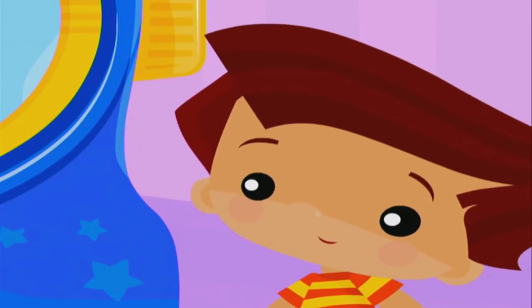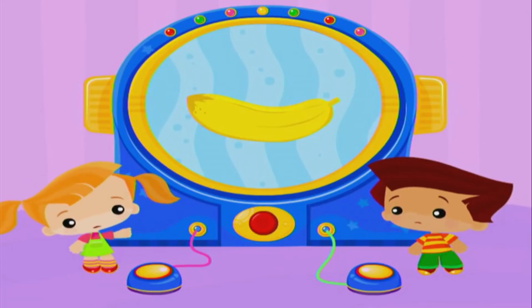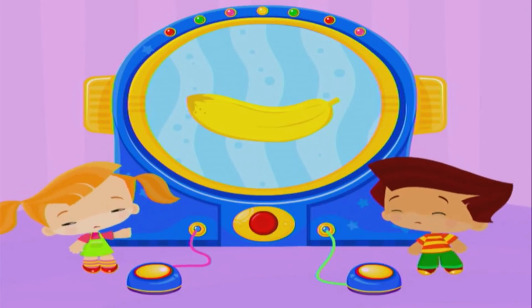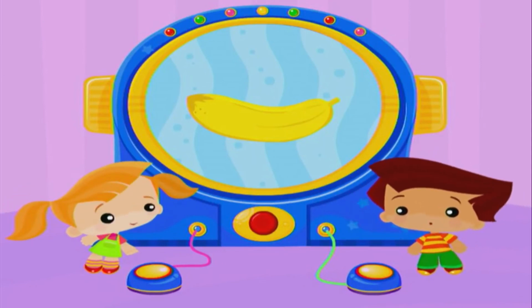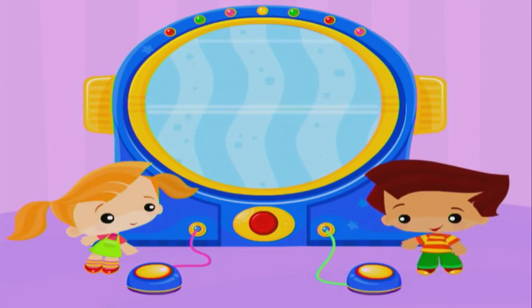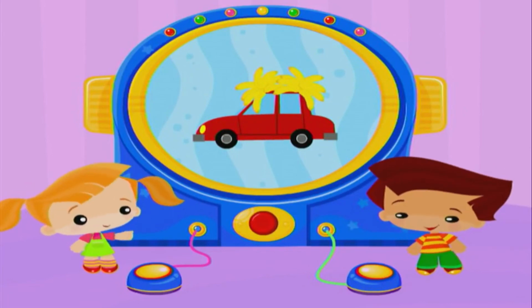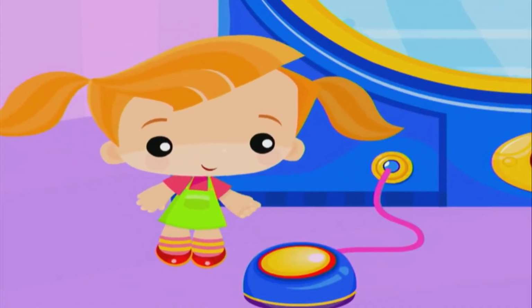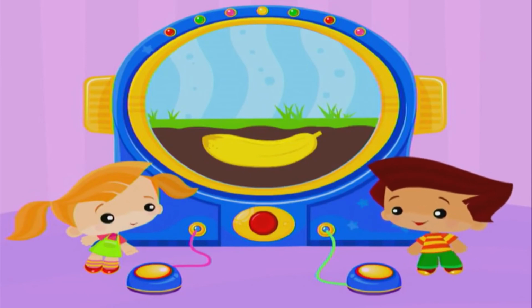Hey, Fiona, what's wrong? You look sad. This is a nice banana, but it's all by itself. I want to see where bananas grow. Wait, I know. Bananas on a car? Bananas don't grow on a car. Bananas in the ground? That's not right.